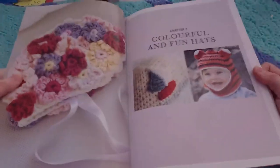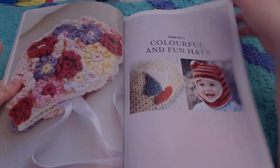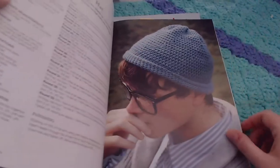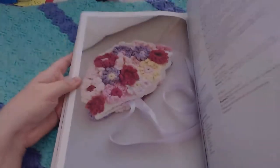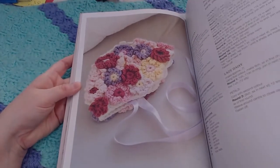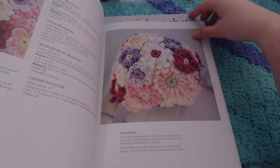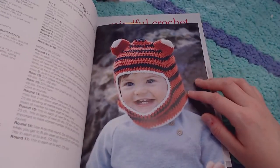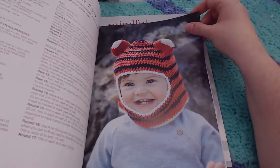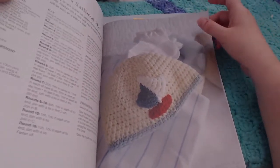Then we are on to our next section, which is chapter three. It's colourful and fun hats. So your first one up is a beanie. It's just called beanie hat. Then the next one here, very floral, is the baby flower bonnet. There's another picture of it. Oh, now this one's cute, and I'm sure this is on YouTube as well. It's Anil the Tiger. Then the next one up is the baby sailboat hat.